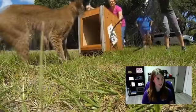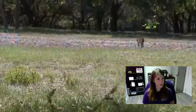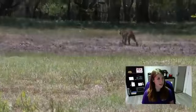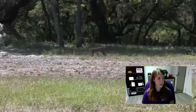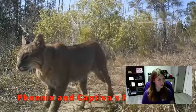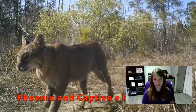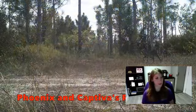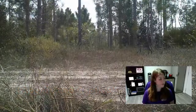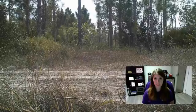Release days definitely don't always go as planned. So Thor, that you saw, and that you see here, is one of the few cats that actually stood his ground and didn't want to go. So eventually he went by himself. Usually they shoot out of there like a rocket, but he was stubborn and wanted to let us know what he thought.